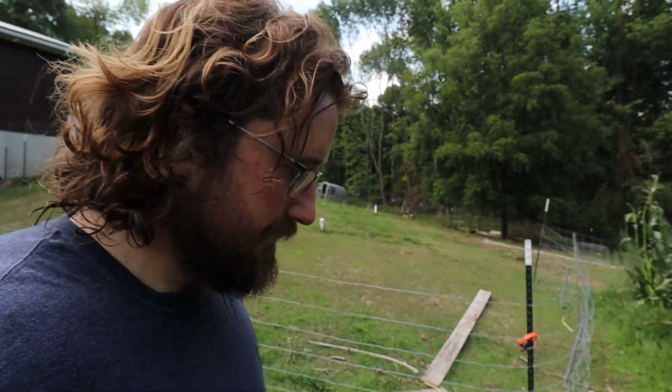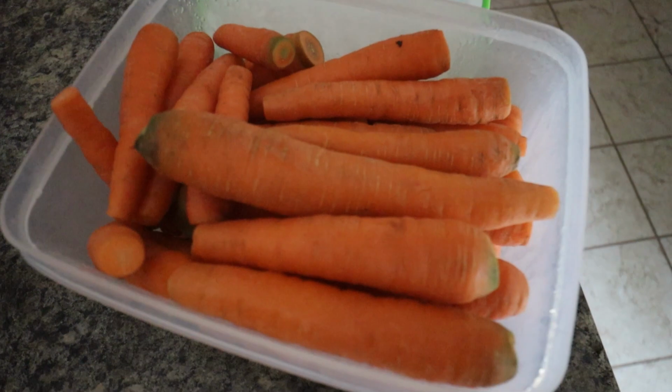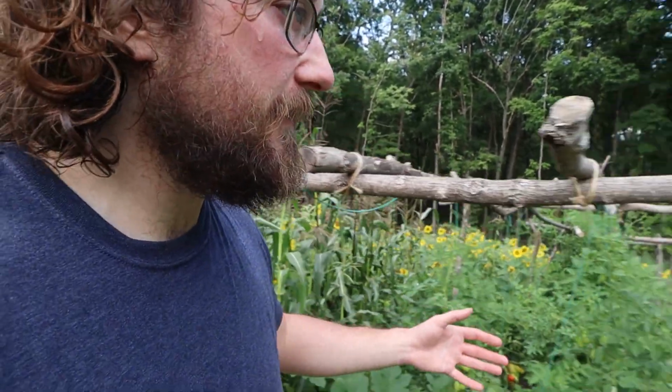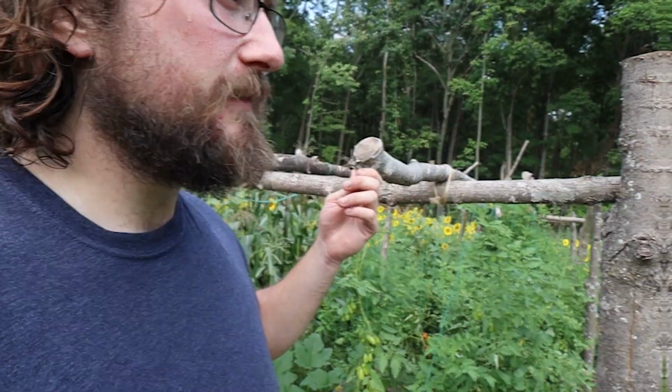I just took all of those carrots inside to get them out of the heat, and I'm going to run inside and get them processed so I can get that harvesting bin back out here and grab all the tomatoes out here. All right, so it's the next day.